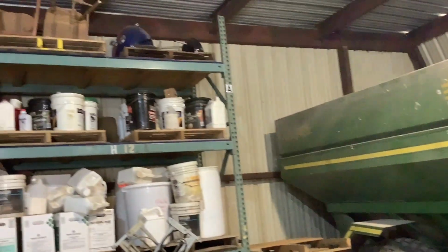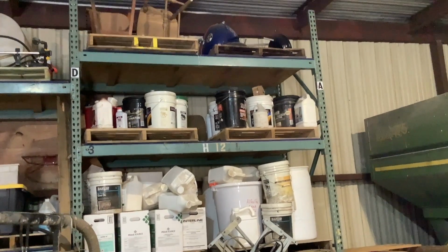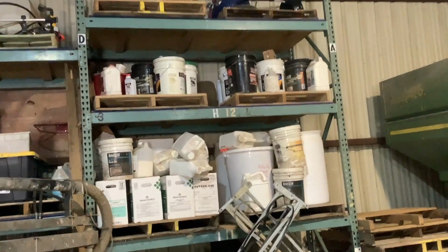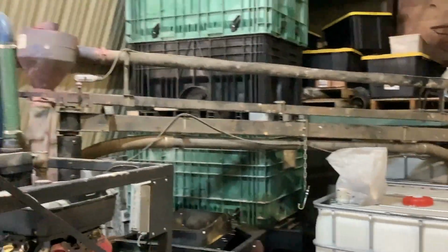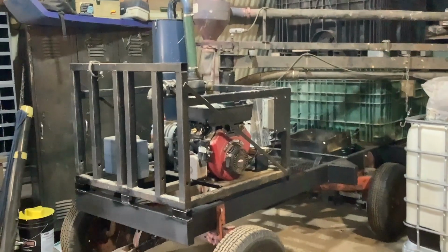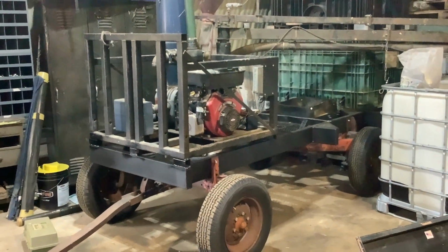Wow, look at those supplies. That's all gear oil and oil and... Yep. And parts for equipment. And that's probably just one place you store it. Right. And then the green and black things are seed totes. So our seed grain gets delivered that way, and then we put it on the seed vac, and the seed vac will vacuum it into the planter.